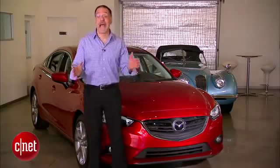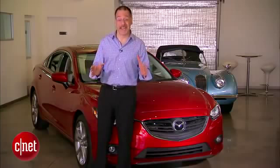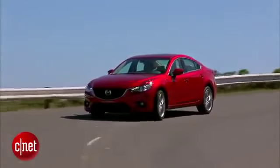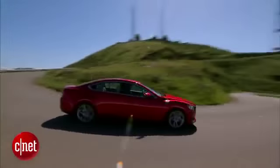Bottom line, this is now the most incredibly competitive sector in autodom. You've got Hyundai, Ford, Kia, Chevy, Toyota, Honda. These guys all offering outstanding cars that all look good. I don't envy you.